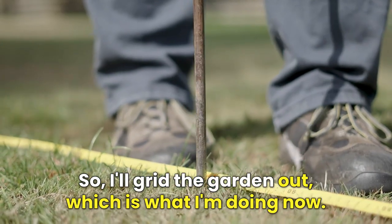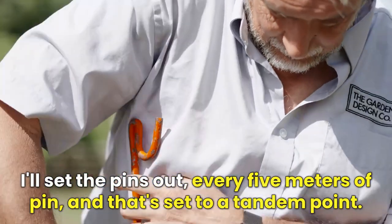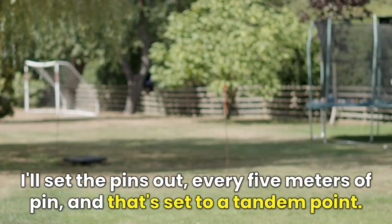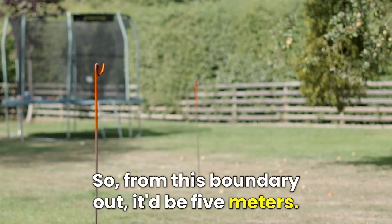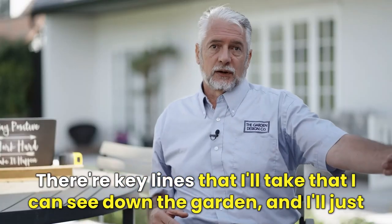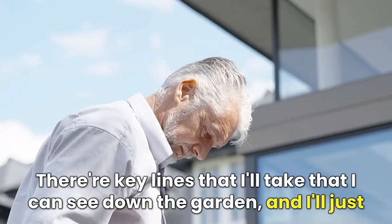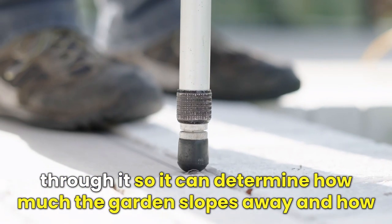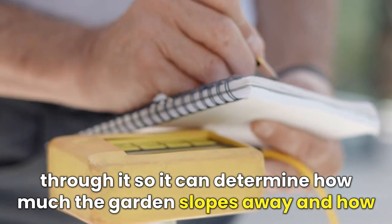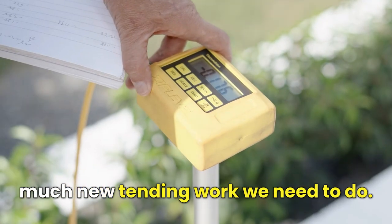So I'll grid the garden out, which is what I'm doing now, set the pins out. Every 5 metres is a pin, and that's set to a tandem point. So from this boundary out, every 5 metres, there's key lines that I'll take that I can see down the garden. And I'll just take those points repetitively across the garden to get a height and level through it. So we can determine how much the garden slopes away and how much retaining work we need to do.